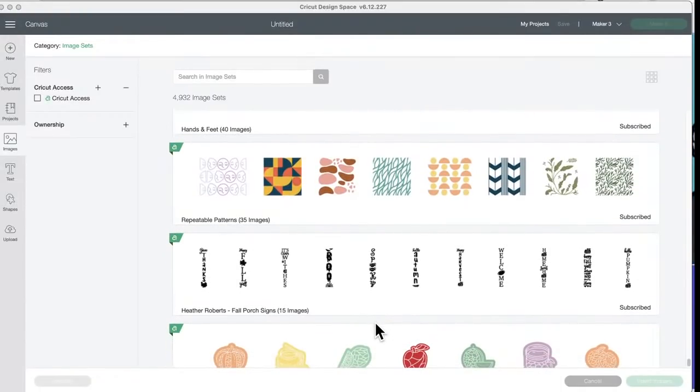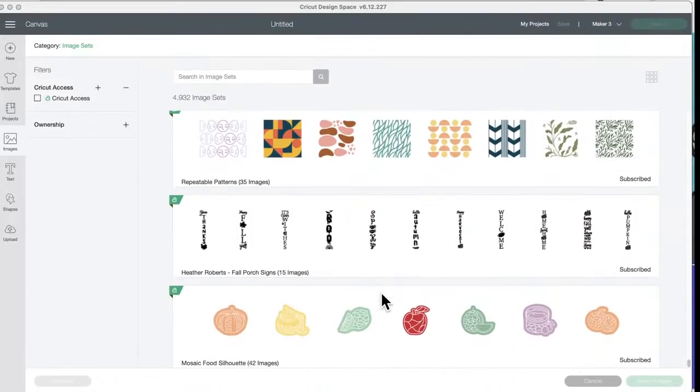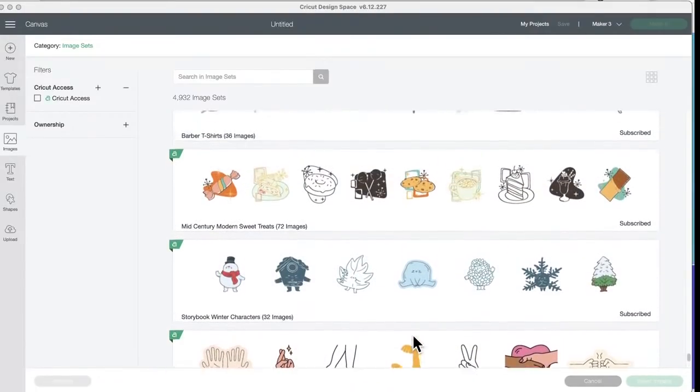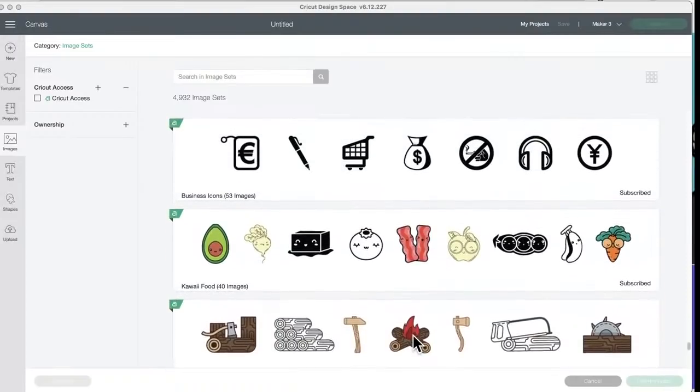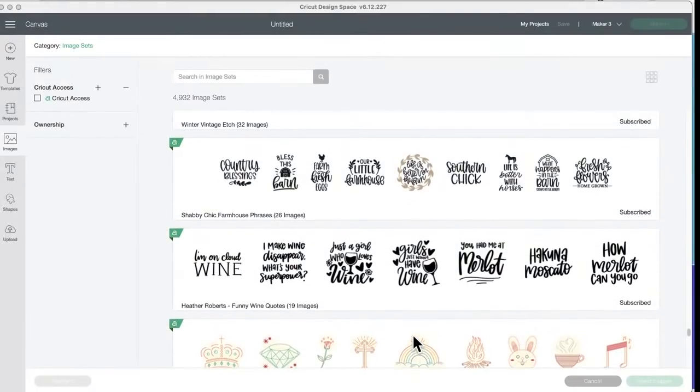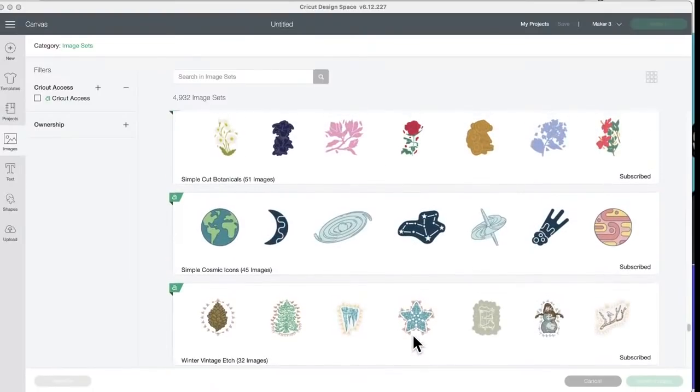Heather Roberts fall porch signs. There's 15. So they're fall and Halloween. I like those. They're hard to read here. And we're down to the bottom of the page. Mosaic food silhouettes. There may be more new ones, but this is all we can see right here where I can't scroll anymore. So there might be other new ones because we have not run into what we did last week. So let's look at some of these.